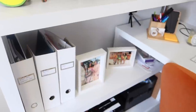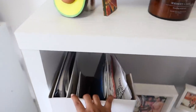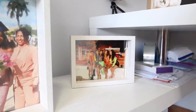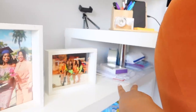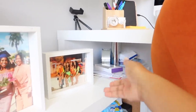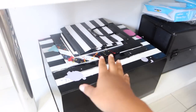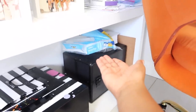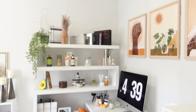And then going down, I have some pictures, I have some files, so I have it split up between personal, business, and stuff like that. Down here I have a photo of me and my parents when I graduated, and then a photo of me and my best friends. We went to Vegas for my friend Devin's birthday. And then under there is just random stuff, so I think I have push pins, tape, some wipes, electronic wipes. And then down here I have a bunch of stuff that I got from Sephora for the Sephora squad, my makeup case, and then just some refill paper for my printer. And that's pretty much everything for the office space side of my room.